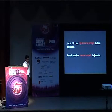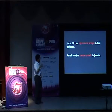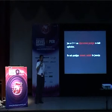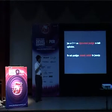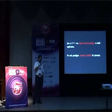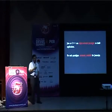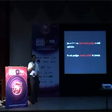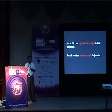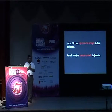And the other difficulty is that Java or C++ use object-oriented paradigms. But JavaScript is, I would say, somewhere in between. You can use it for object-oriented stuff. You can use it for procedural kind of stuff. So there are no clear paradigms available where you can say, this is how I will develop my framework.